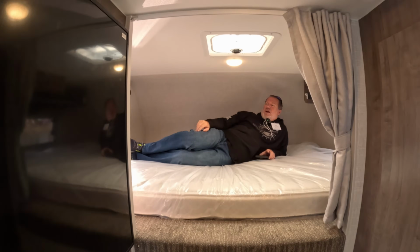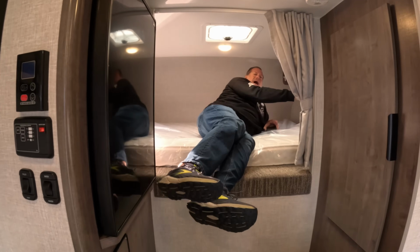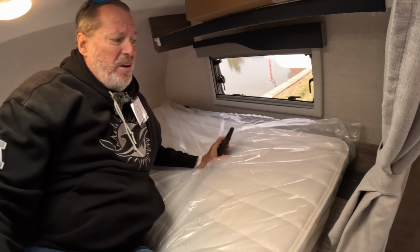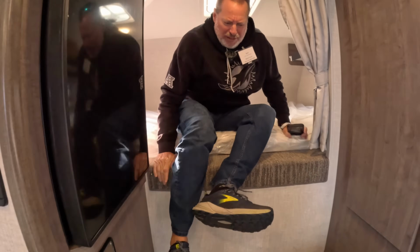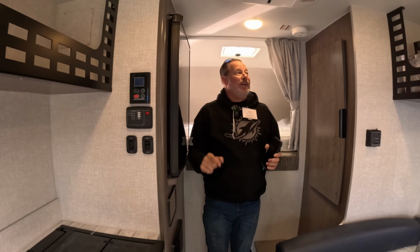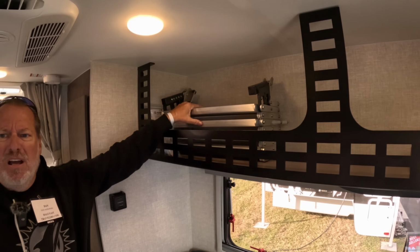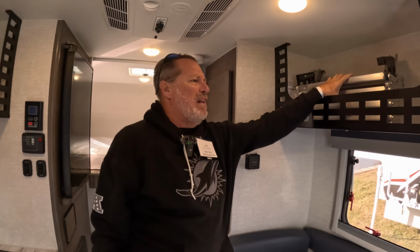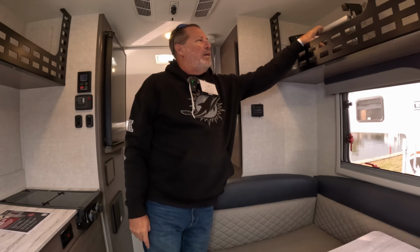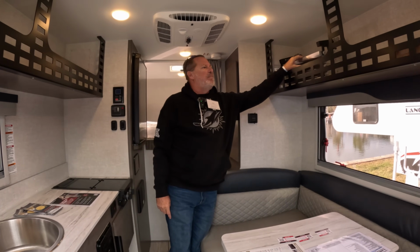You've also got the fan overhead, and you've got a little bit of storage. There's a pocket here at the head of the bed, so you can put your electronics and your phones in there if you need to. And a little bit of a lip here that'll help you get in and out of the bed. And you see, if I can do it, you can do it. Oh, and this is where they're storing the steps that you use to come in the back door. I don't know if those compartments on the outside would be large enough to store this. Probably not, but this is not a bad place to keep it.